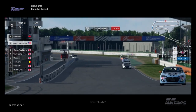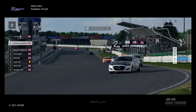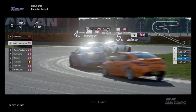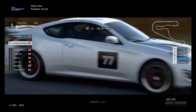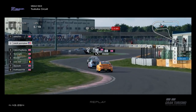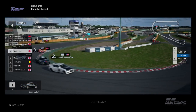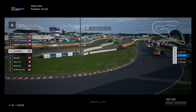Now towards the start finish line. So Neil Farmack, look at his lead here. Good 2 or 3 second lead there from Gummy Bear, who's in quite a plain colour, but sometimes plain is the best sort of design because it looks nice. Gummy Bear, number 77, then number 99 Callum right behind him, as Techno outbrakes himself and goes very wide. Bidzster can sniff an opportunity. You don't leave the door open when Bidzster's there.